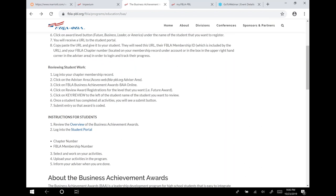The student portal also has a link to it if they lose the link. Students never lose anything, right? You're probably all laughing. But it's going to give you the student portal back here on the website. So even if they don't copy and paste that link, they can get to the student portal there. They're going to use 2 things: their chapter number and their FBLA membership number.